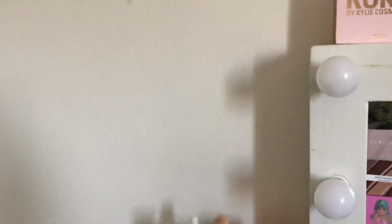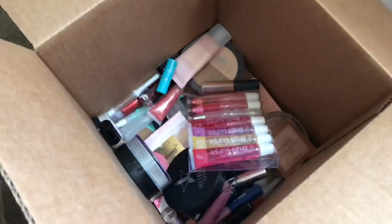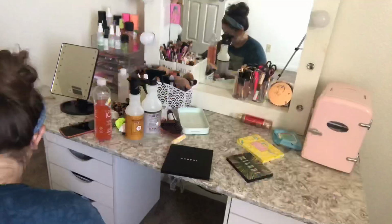So I'm thinking of just putting it right here. And then I have that box, this box of makeup that I don't want.